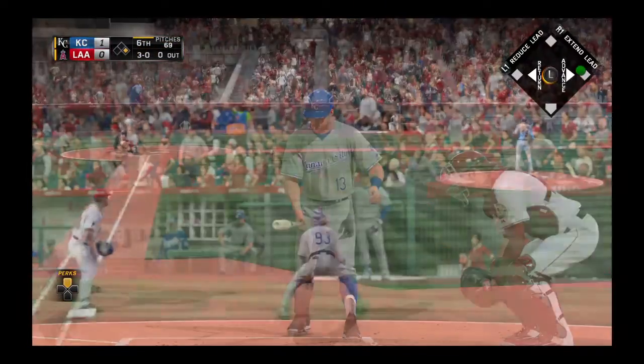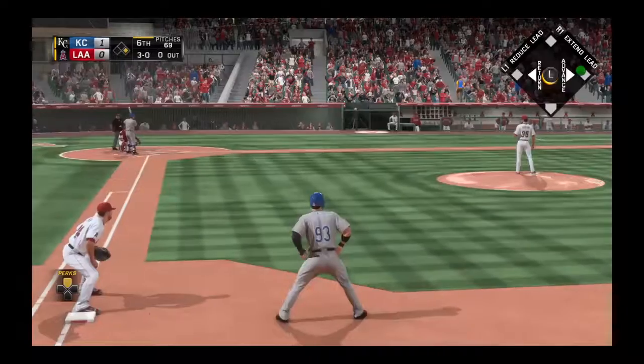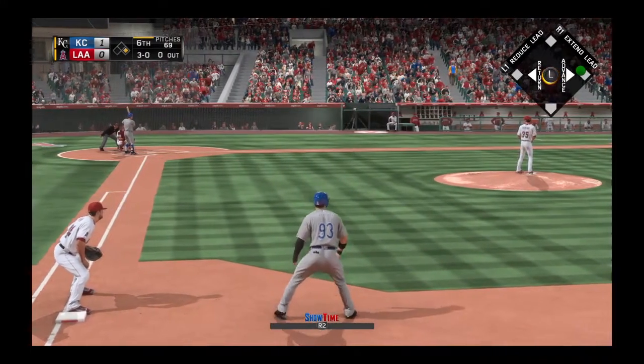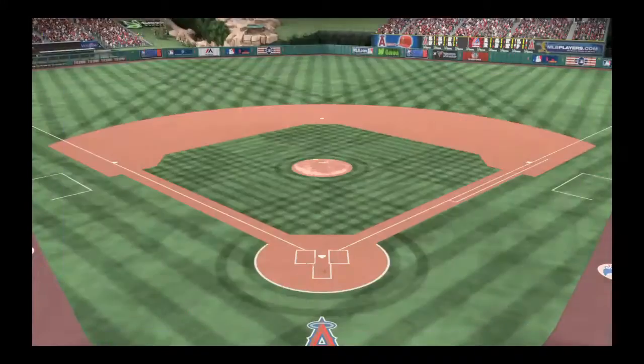Brad Miller will step in now. He's bounced out and flown out in his first 2 plate appearances. Right, 3-0 count. Here it comes. And that misses for ball 4. And it's first and second now with nobody out.